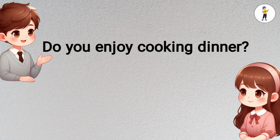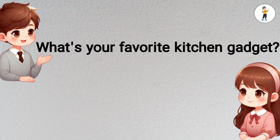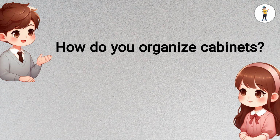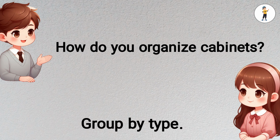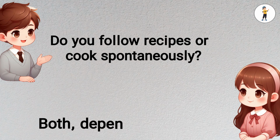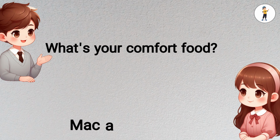Do you enjoy cooking dinner? Yes, pasta or grilled chicken. What's your favorite kitchen gadget? Blender for smoothies. How do you organize cabinets? Group by type. Do you follow recipes or cook spontaneously? Both, depending on mood. What's your comfort food? Mac and cheese.